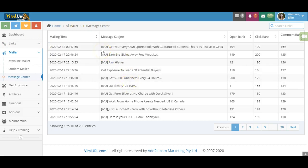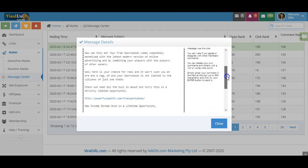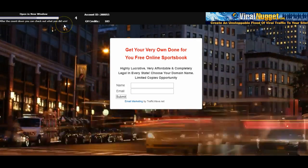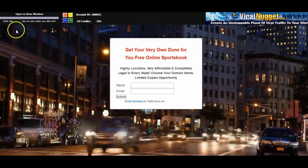Okay, so whenever you're working on Viral URL, if you have a free account, you just need to click on some emails to earn some credits. So let me just click on this one and it will open up in a new box. And all you need to do then is find the link inside, click on the link, and it's going to open up in a new tab here, as you can see. And just up at the top here, you'll see the timer. After you count down, you can check to see what you're going to get from opening the email.